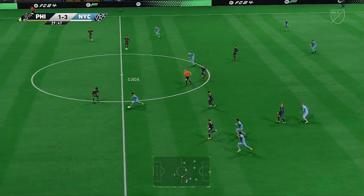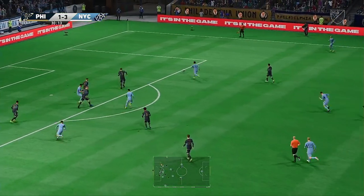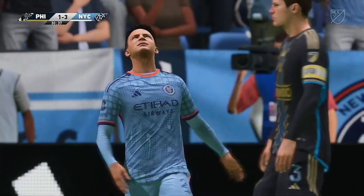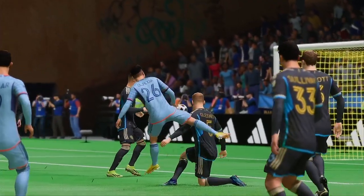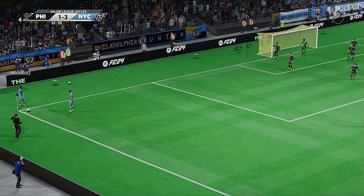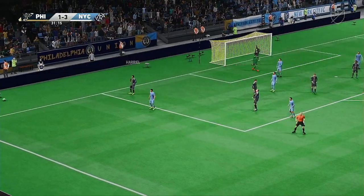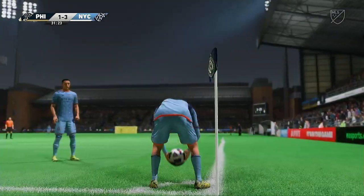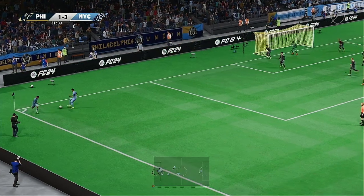They've given it away here. This is a good run. Now, can he pick out the right option? Crucial defending. They decide against putting it into the box. And behind for a corner, pressure still on. And it's a short corner.